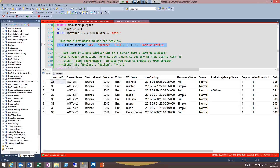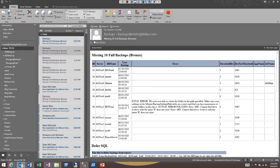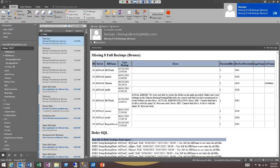You notice how model was taken out of the result set. Because in this last one, there's model and there's model. And in this current one, model has been filtered out now globally, right? Now think about that, guys.